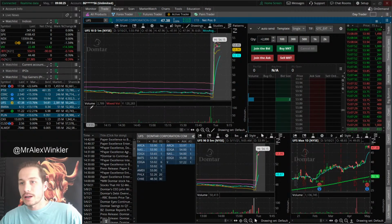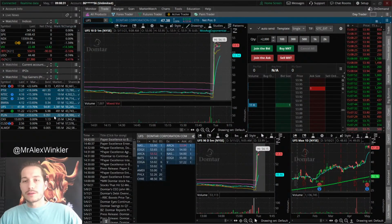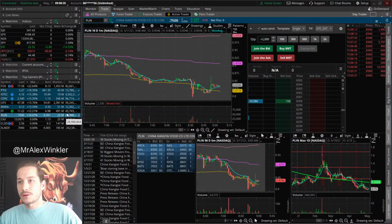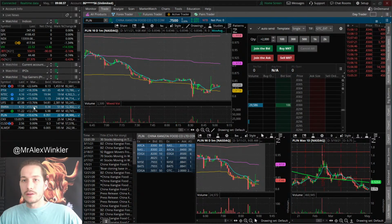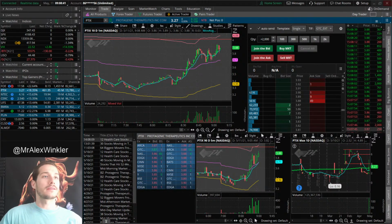UFS, what's this one? Just kind of popping up. This looks like an acquisition as well. Yeah, acquired at $55. That one's going to be pegged. FF was looking at this one. This one's dry at the moment. PLN below $1. Yeah, so I don't know. Light pickings here, that's for sure.